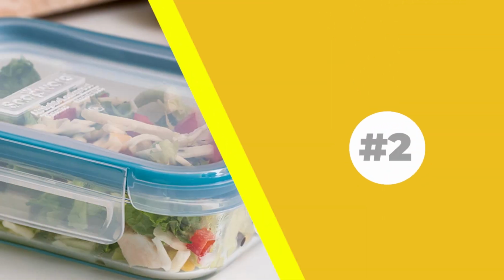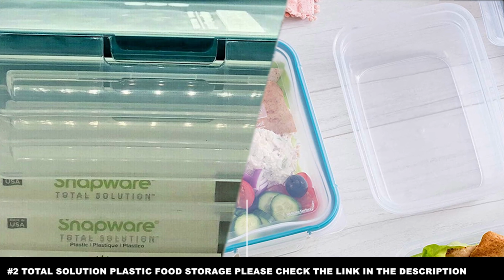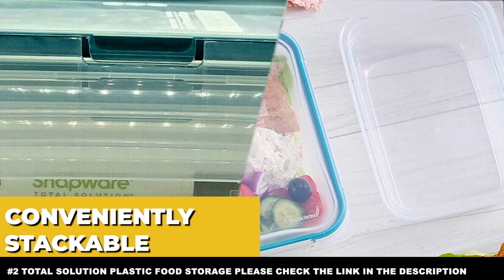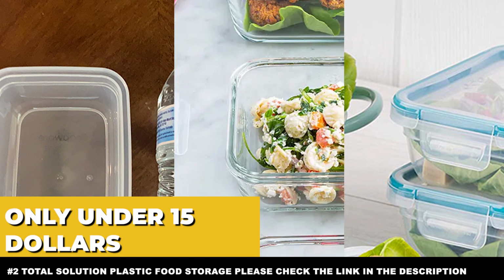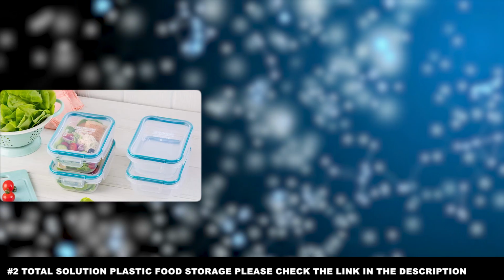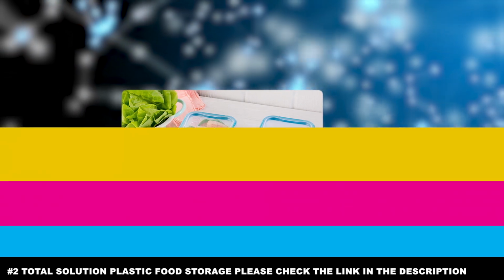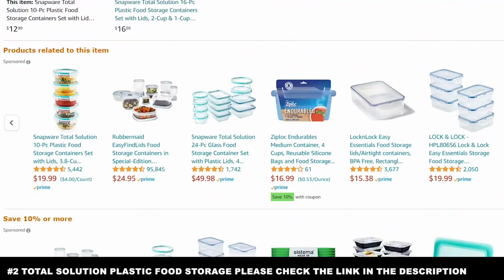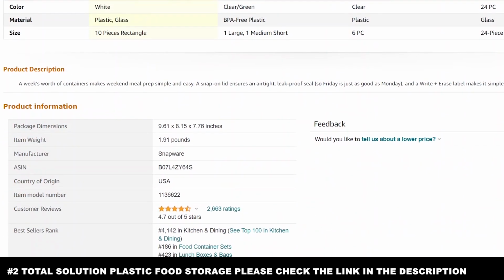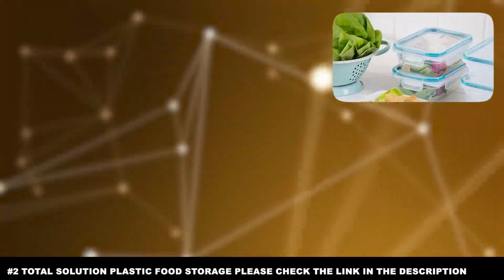Number 2. Total Solution Plastic Food Storage. The main feature of Snapware's lock lid containers is that they're conveniently stackable, thus helping you keep your refrigerator as organized as ever for only $15. Its quality and performance are quite impressive, as there was only a small leak of water during shake tests. It also held up during microwave tests, though there were noticeable stains right after reheating pasta, which is a common incident with many plastic containers.